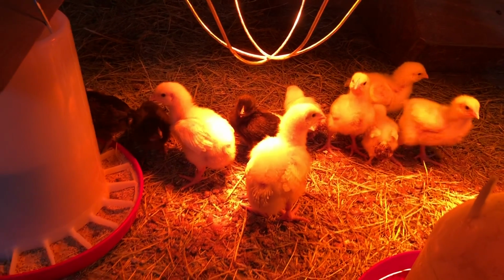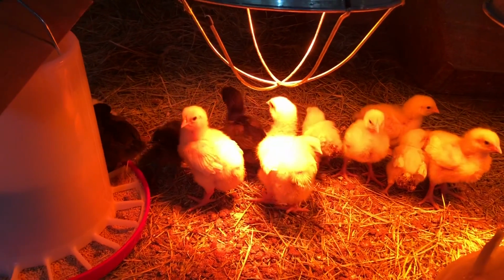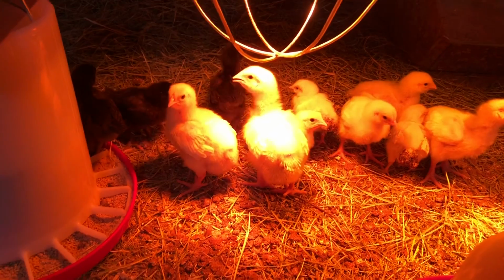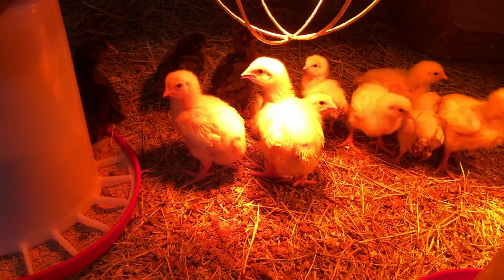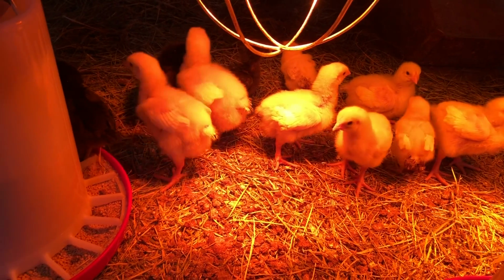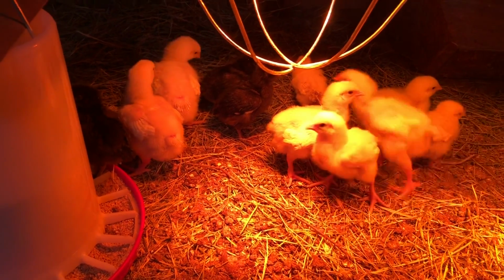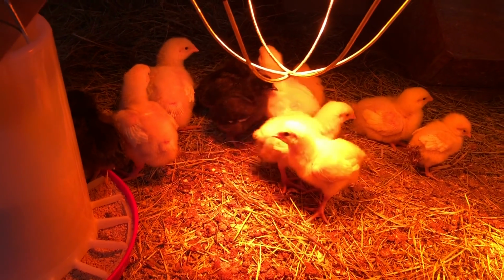All right, here we are at 1 week. We have 6 meat chickens and 6 egg layers. They're all the same age, 1 week old. We got them all on last Sunday. Today's Saturday, March, I think the 16th.